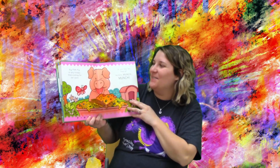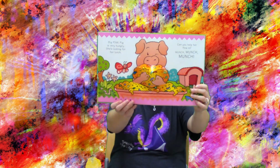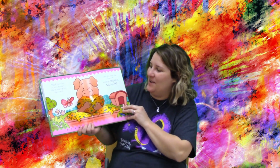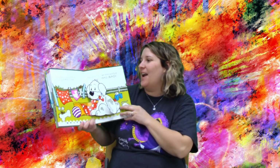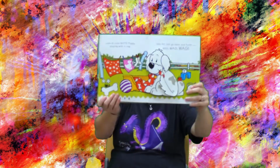Big pink pig is very hungry. She's looking for her lunch. Can you help her find it? Munch, munch, munch. Look at cute white puppy playing with a rag. See her tail go back and forth. Wag, wag, wag.